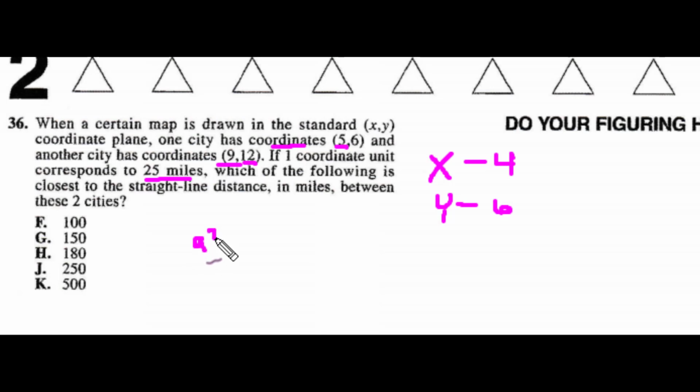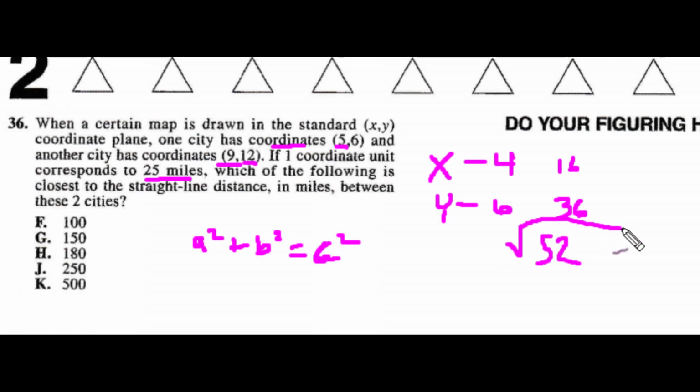A squared plus B squared equals C squared. Okay. And I plug my numbers in here, all right? So 4 squared is 16, and 6 squared is 36, all right? 16 plus 36 gives you 52, and the square root of 52 on your calculator will give you 7.21. All right, so it's 7.21 units, not miles.